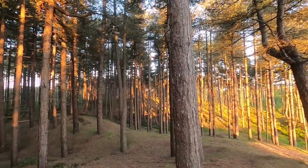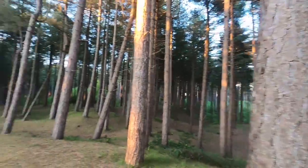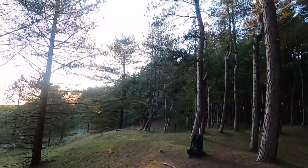Forest looks beautiful bathed in sunlight. Sun's just setting. It's over them trees there.